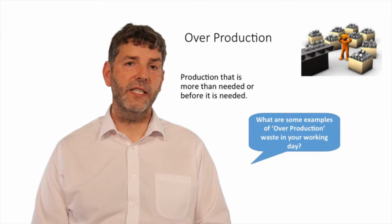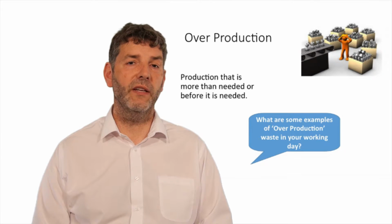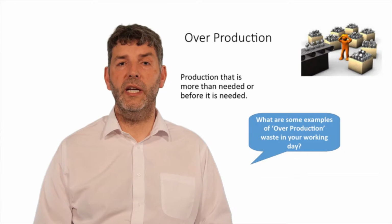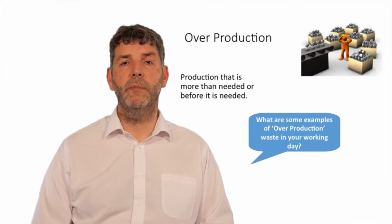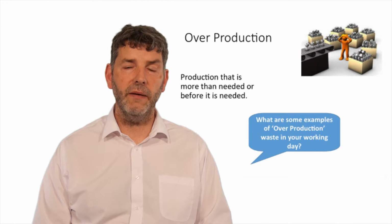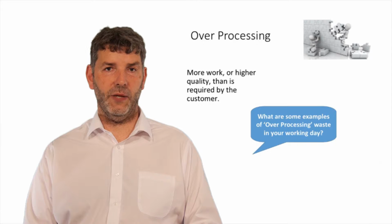So I guess at this stage you've covered some examples. Some additional examples that I'm sure might have come up in conversation are, for example, where if you were working in an office environment and you were preparing handouts for 4 people in a meeting and you produced 10. So clearly there were 6 over and above what is really needed. That would be an example of overproduction. So I'd like to move on to overprocessing waste.